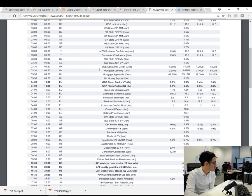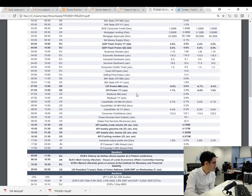Not really much of a factor in moving the pound, though, I'd say, in terms of data. Still, I would be looking for the dollar to really dictate the price action. Flash preliminary GDP for the Eurozone at 10 o'clock, maybe worth keeping an eye on. These sentiment figures, again, lower ranking in terms of potential to move the market.